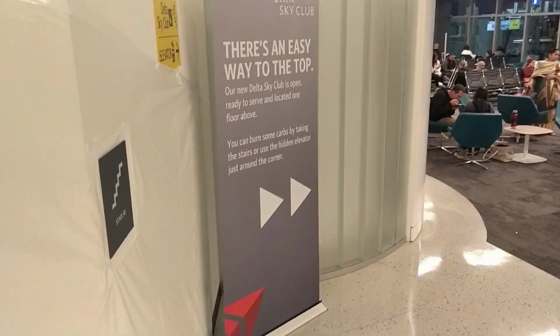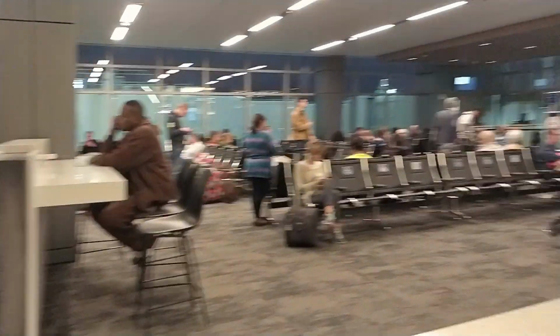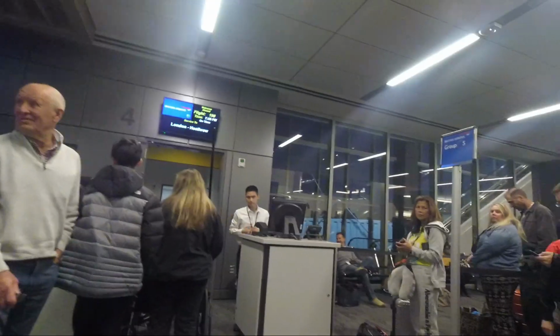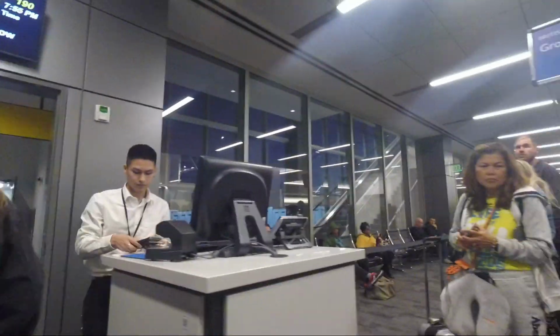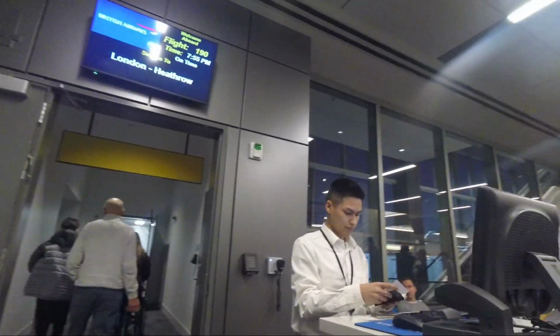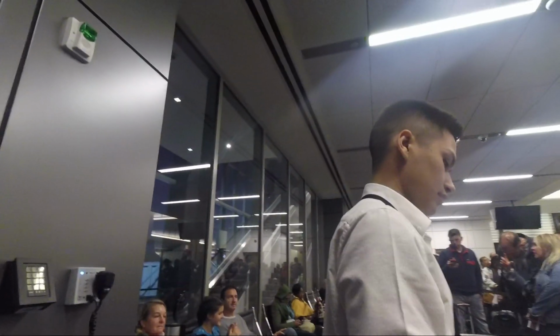There's an easy way up to the top, and that means the lift. And we are climbing down the stairs here. A nice view of the aircraft from here on the boarding floor. And we are now pre-boarding. Pre-boarding lets you into the aircraft first, the first few, so you can put your luggage comfortably. And that's a view from here from the aero bridge.